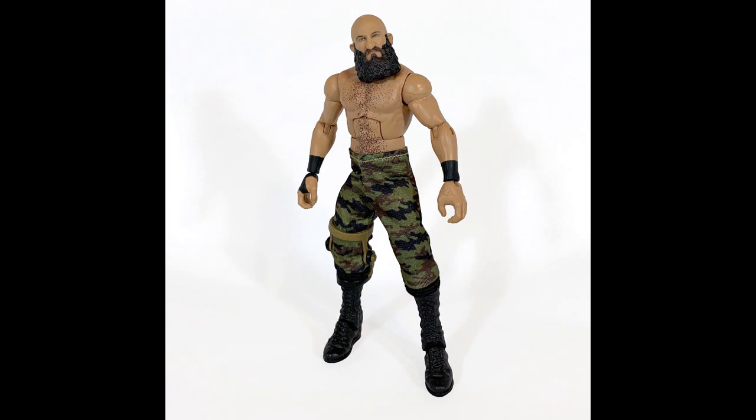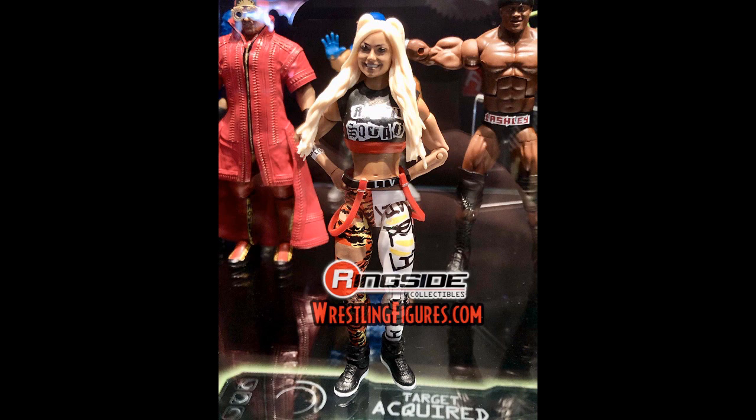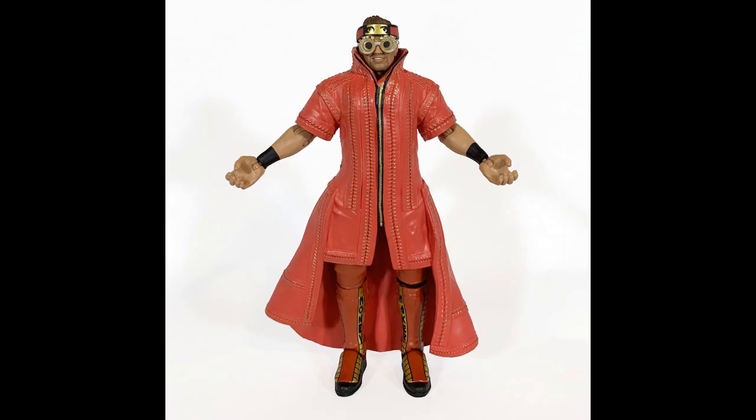He's going to come with a crutch and cloth camo pants, which looks really good from what we can see so far. We can only hope that it has correct height this time, unlike his Hall of Champions Elite. And we also have Liv Morgan here, who was shown a couple months ago as being a Target exclusive in this set. A very nice looking figure. We've already seen that one though. And the last figure in the set, The Miz, from what looks to be his WrestleMania 34 attire. That one, I think, would stand out on everyone's shelf and collection. I may end up picking that one up myself. It just looks really cool.